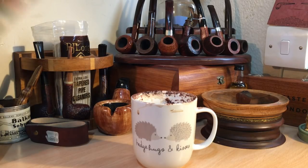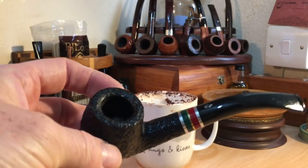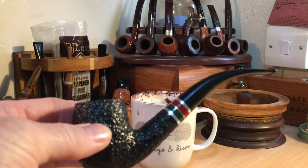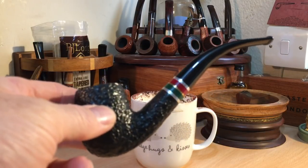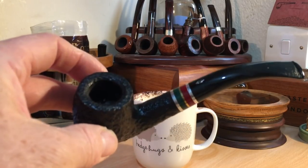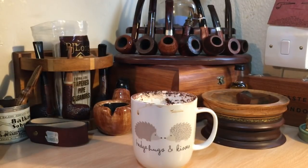Before we get started, this morning I'm smoking one of the pipes that started it all for me, a Savinelli 606. And this is a St. Nicholas from 2016 or 2015. It's a 9mm. This is way before I went over to 9mm, but I just bought it not knowing much about pipes at the time.